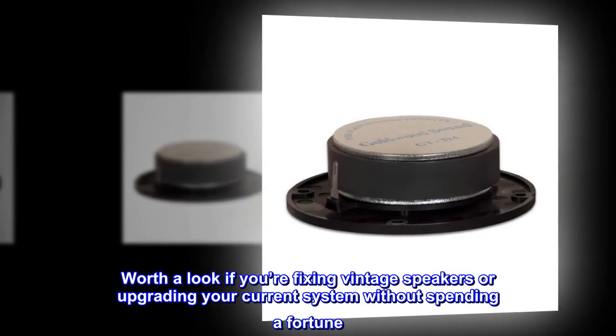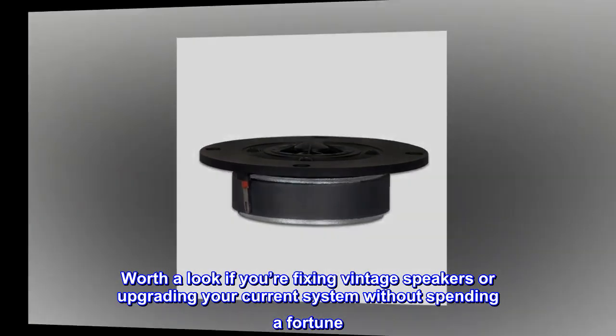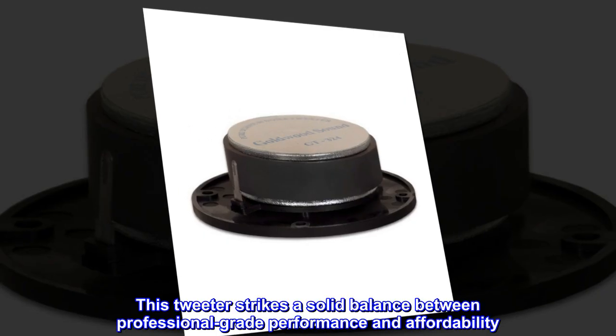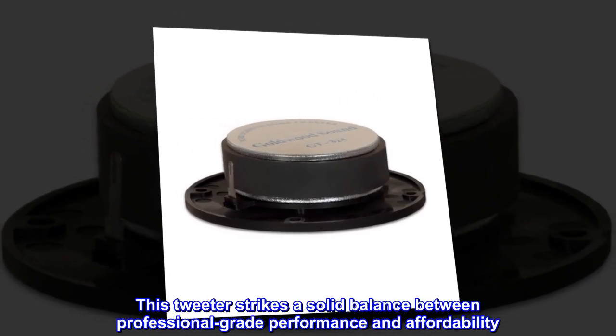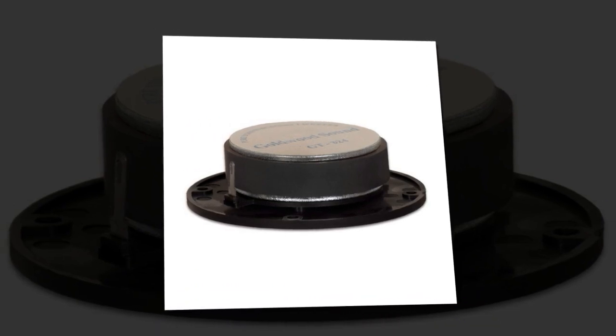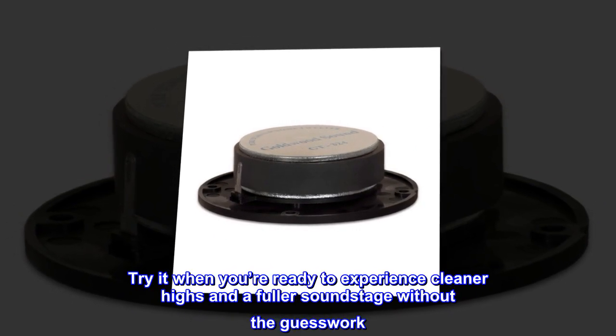Worth a look if you're fixing vintage speakers or upgrading your current system without spending a fortune. This tweeter strikes a solid balance between professional-grade performance and affordability. Try it when you're ready to experience cleaner highs and a fuller soundstage without the guesswork.